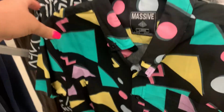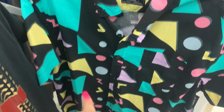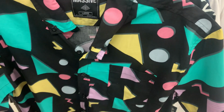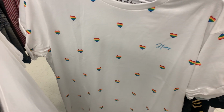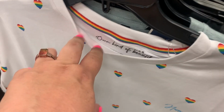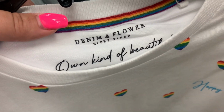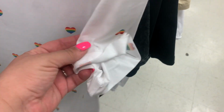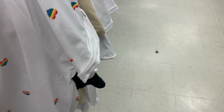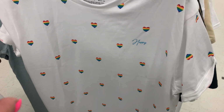So we're still in the men's section, and I've seen this company Massive. They've done some pride stuff in TJ Maxx, but here we only have this. Okay, finally. Finally, we're finding some pride stuff. So this is Happy. It's got the rainbow hearts. I'm gonna guess this is Ray Dunn. No, this is Denim and Flower by Ricky Singh. One Kind of Beautiful. And how much is this? Okay, so this is $7.99. That is a deal. That is so cute. I wish I was not on a no buy.